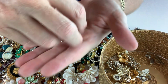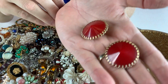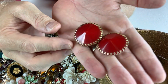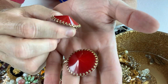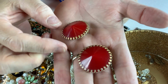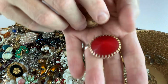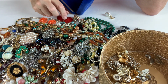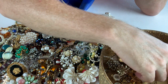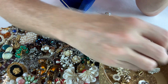All right, here's a pair of earrings, gold tone, no mark on the back. These kind of look like the little Chinese hats that they used to wear in the rice fields. Like that kind of a shape to it. We used to live in Taiwan when I was a young kid, and there were rice paddies right behind where we lived.